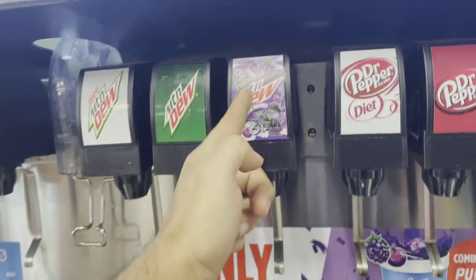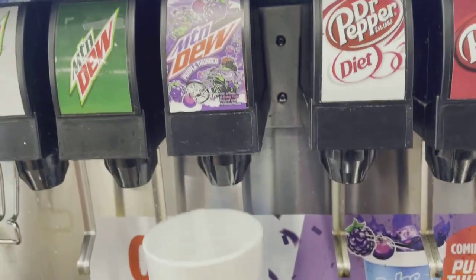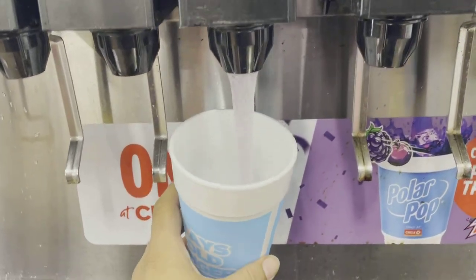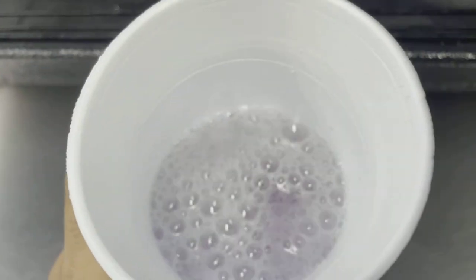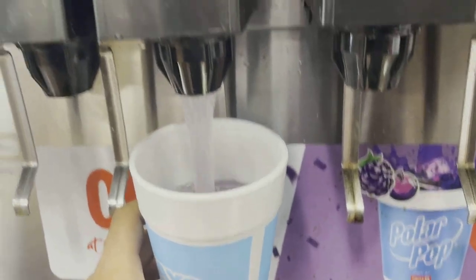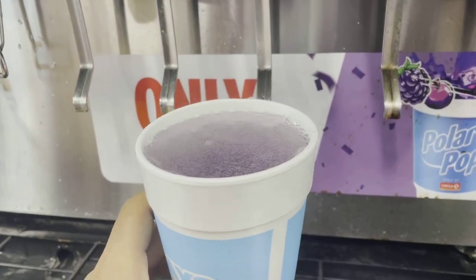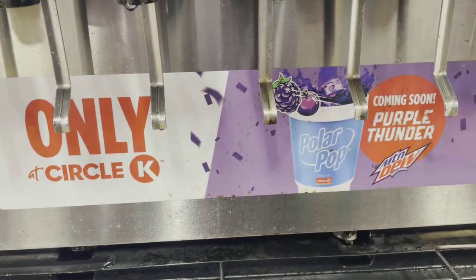Hey! It's right here. Let's see. I was told that they got metal cups, but I don't see it. Looks like they don't have it. It's probably only particular Circle K's that have it. I got a small cup. Alakazam, Alakazam, give me Purple Thunder. What the heck? It's very darkish. It's like water. Is it supposed to look like that? Who knows?